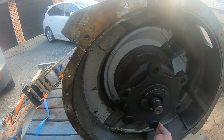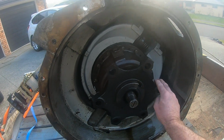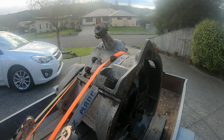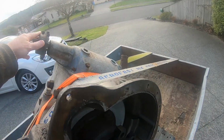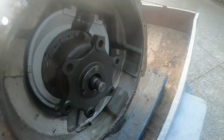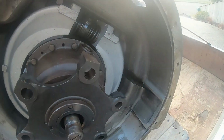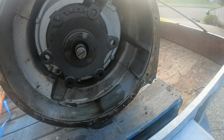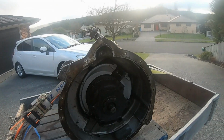I can hear it turning, almost sounding like it's operating some form of pump, oil pump in there. Obviously access through the top there, and the top half can be removed to give access into here to replace anything that needs to be replaced ultimately. But yeah, she's a big chunk of steel.